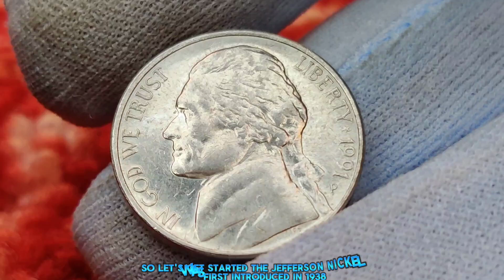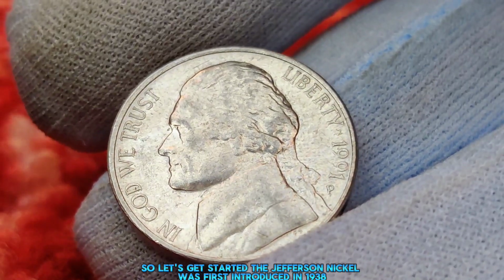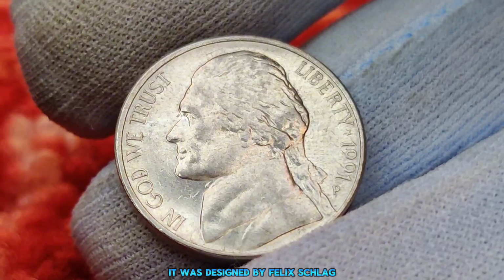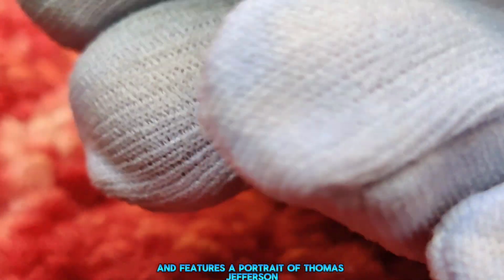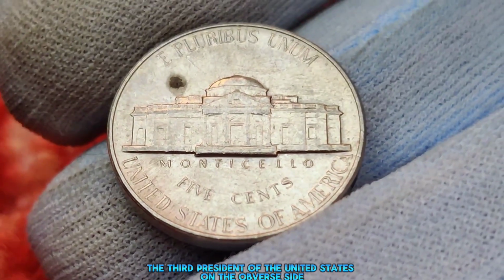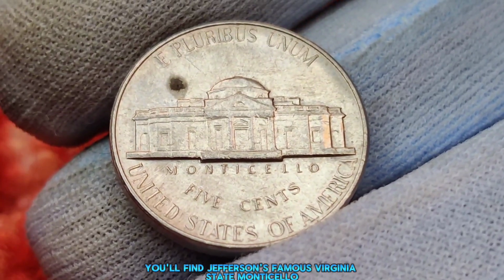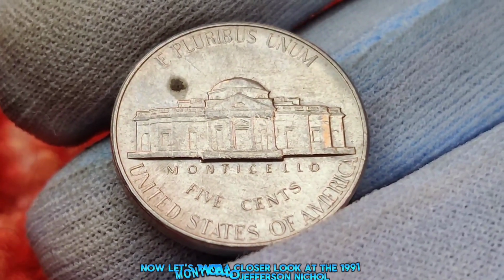So let's get started. The Jefferson nickel was first introduced in 1938, replacing the Buffalo nickel. It was designed by Felix Schlag and features a portrait of Thomas Jefferson, the third president of the United States, on the obverse side. On the reverse, you'll find Jefferson's famous Virginia estate, Monticello. Now let's take a closer look at the 1991 Monticello Jefferson nickel.